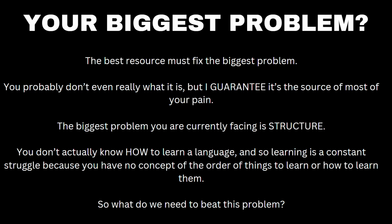And what I mean by that is, I have talked about structure a fair bit because I do think it's not talked about enough, but structure is basically you don't know what to learn to actually learn a language. So obviously everybody starts learning colors and numbers, greetings, etc., but from there they kind of get confused.